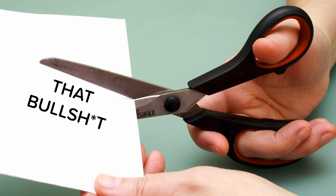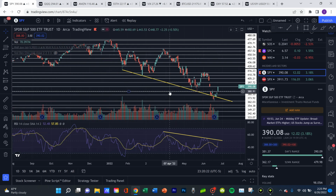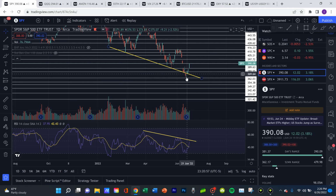Let's cut the bullshit. So if we look at the SPY on the daily time frame, the white lines are my support and resistance. If you're not familiar with that, there's also trend lines in yellow. There's another one I'm going to be drawing here in a little bit, but there is something I want y'all to pay attention to about this rally that we have had so far, which was actually pretty nice.